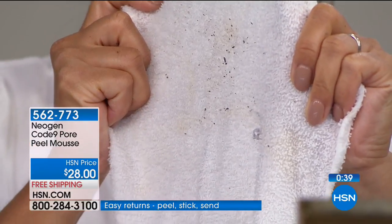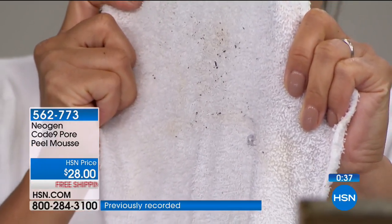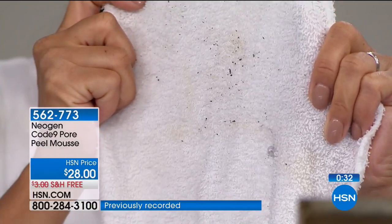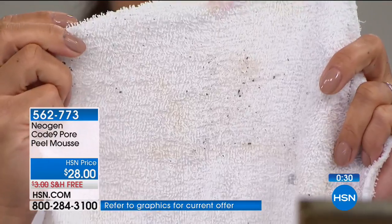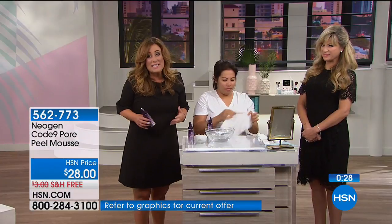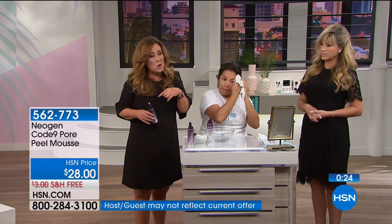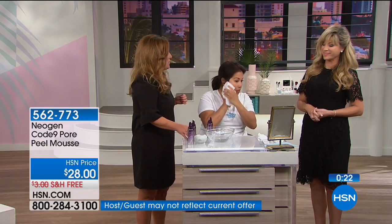Ugh, it makes me crazy because I always look in the mirror when I'm doing my makeup. I'm all like, where did these pores come from? I know. And you don't want to be squeezing your skin. So red marine algae, one of the most potent ingredients in the skincare world. And this is exclusive. So Neogen is at some big department stores, but not Code 9. This is just for Amy and the Beauty Spy.